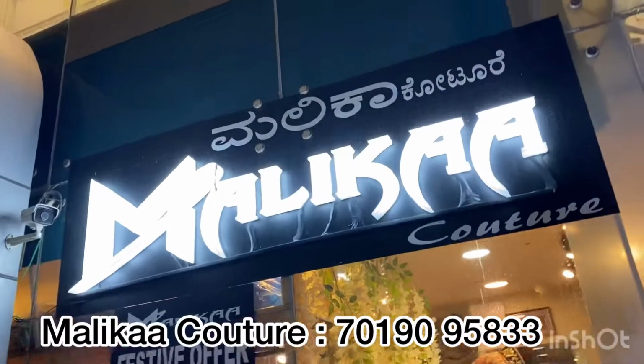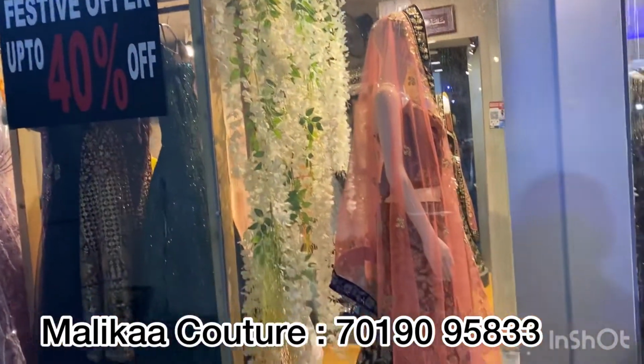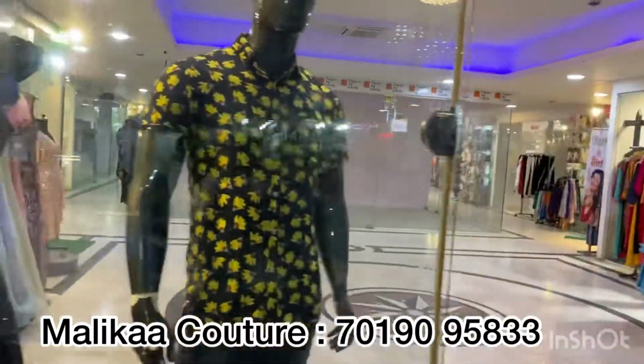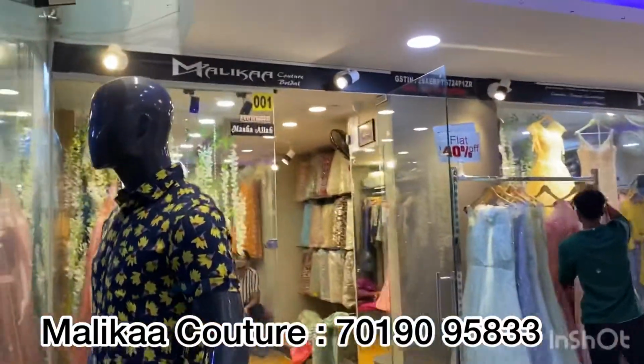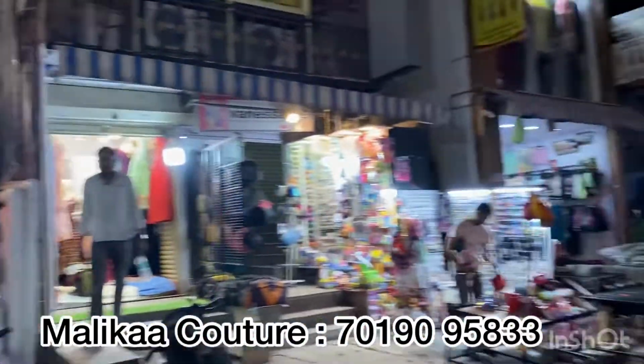They have ethnic wear, western wear and Indo-Western. So they have collections in all the styles and the collections are amazing. They use all premium fabrics and imported fabrics. In this vlog, we are going to see sample collections in Indo-Western style. And this shop has WhatsApp shopping facility and courier facility.